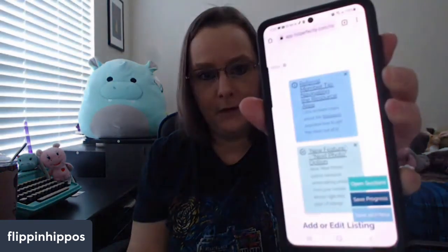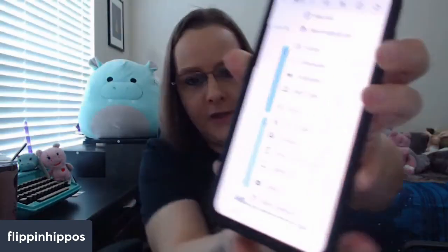So on Android, if you're in the website, the 3 little dots over here at the top by your address, if you click those, it pulls up.